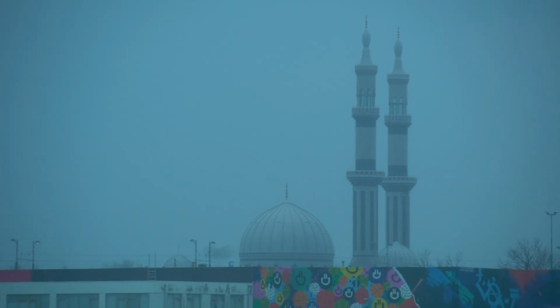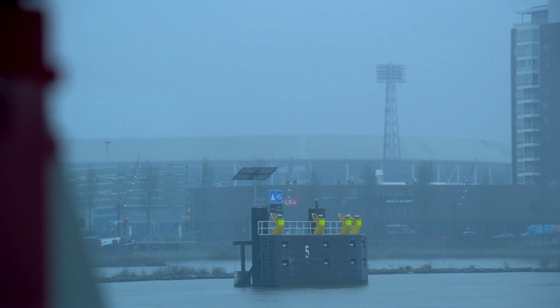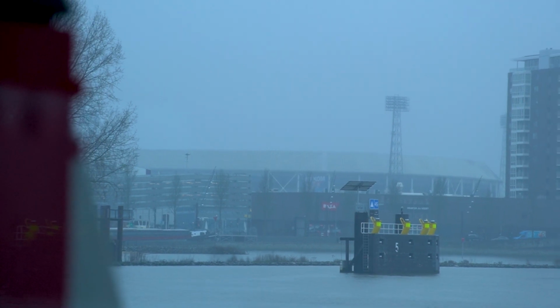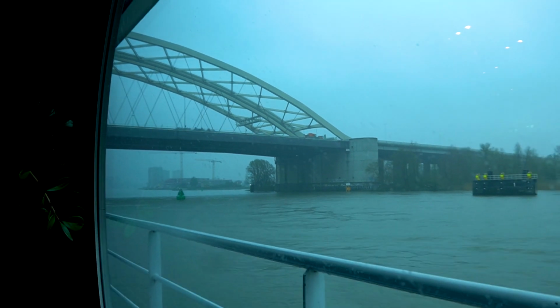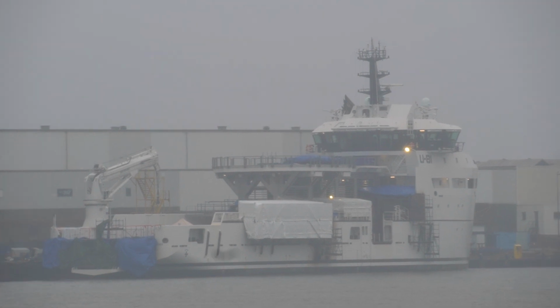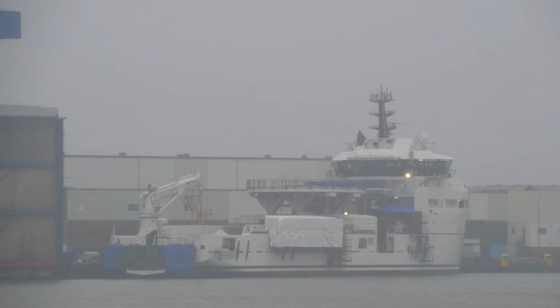Then we are sailing past the Essalam Mosque, which is the biggest one in Europe, as Rotterdam is a very multicultural city, of course due to the port, with people from many countries with many religions living here together. After passing the Van Brienenoord Bridge, which is one of the most used bridges in the Netherlands, we're sailing past some more interesting ocean-going ships.